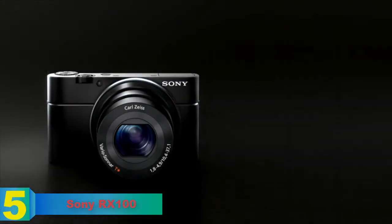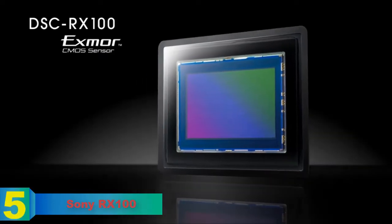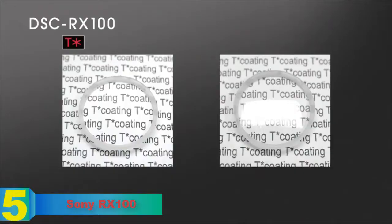Starting at number 5, we have Sony RX100. The winner of today's video is the Sony RX100, a true gem in terms of performance and outstandingly made videos and snapshots clothed in amazing professionalism.